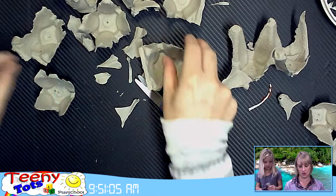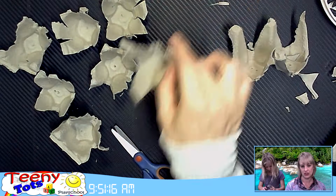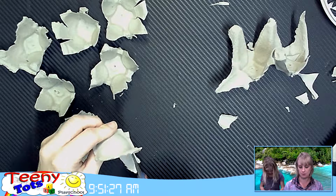Okay, let's try and clean up all these little bits out of the way. And then you can see I've got a few flowers here with petals. How are your egg box flowers coming? Are they looking good? Okay, let's make sure we got some petals.